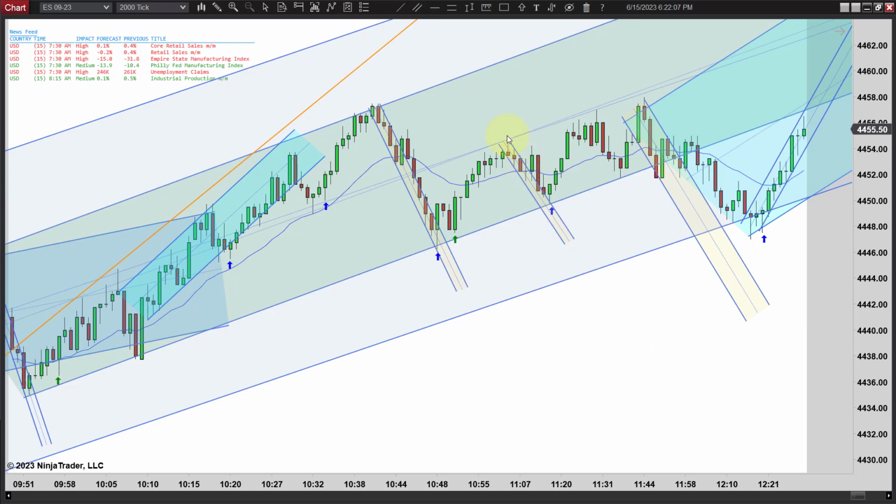But notice if you wait, and you're patient, a few minutes later you get a perfect set, 2 legs back to the trend line, the key entry point. You got a trend with a close outside, move to a new low. That's our bread and butter trade.